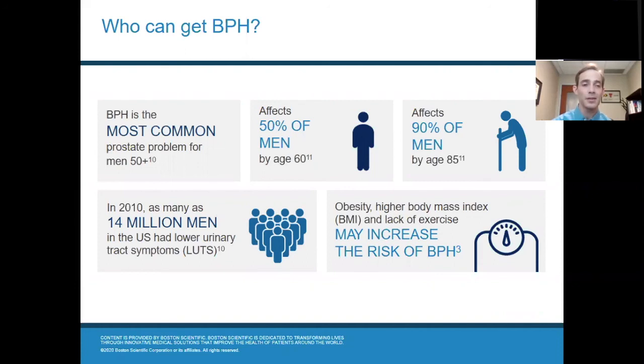So how many is this overall? Back in 2010, it was estimated about 14 million men had some degree of these issues. Well, 10 years later, our population is aging, and certainly these numbers are higher. Some other factors that can influence the symptoms and the likelihood of having BPH are obesity, an elevated body mass index, and also decreased levels of activity.